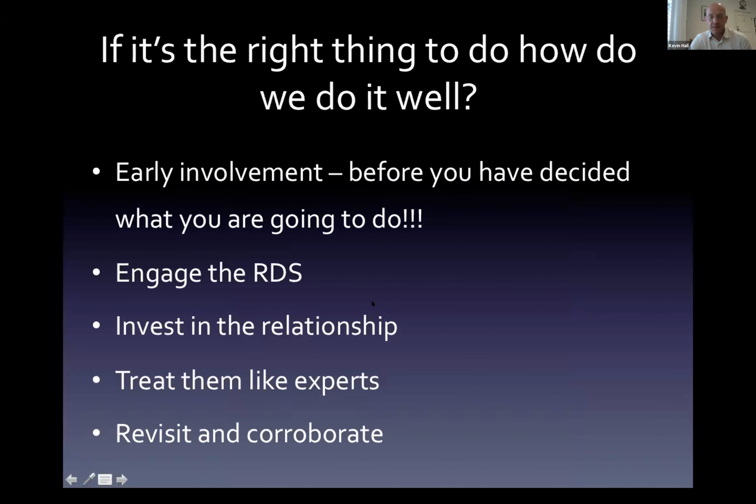So my top tips about how to do patient and public involvement well: involve patients early. Before you've decided what you're going to do, because it's quite hard to rewrite your protocol or your research question, and it's quite hard to listen to things if you've already decided what you're going to do. So the earlier the better.